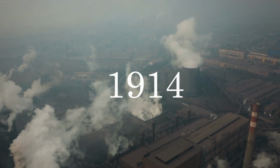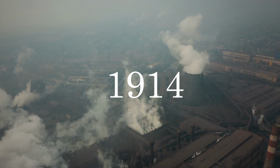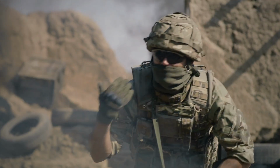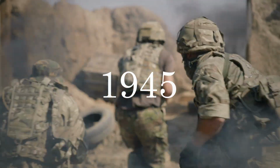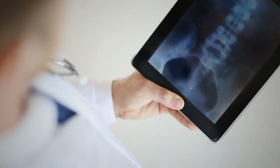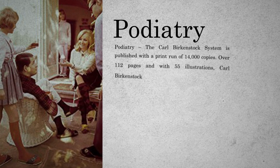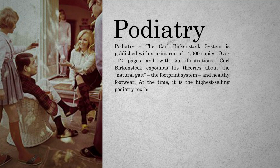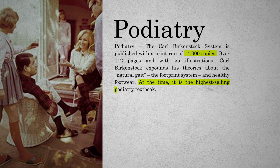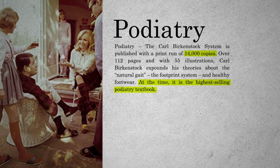Then we get to 1914, and Conrad Birkenstock is contracted to create custom orthopedic footwear for wounded soldiers. And then in 1945, they become a popular choice for World War II veterans because of the orthopedic support. Then 2 years later, the Podiatric System Birkenstock book was published, and it became the most widely published textbook on podiatry at the time.